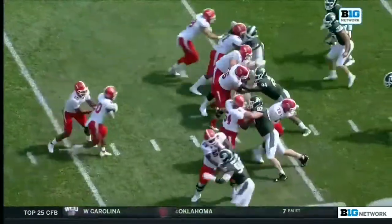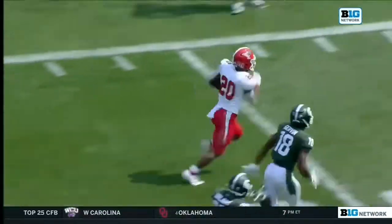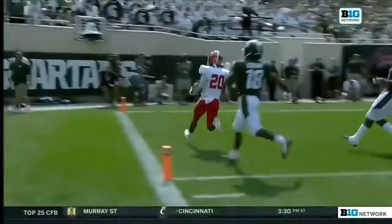There's an example of a player where you get a transfer talent coming in like Jaleel McLaughlin, and Turner essentially loses his starting job, but he still was voted a team captain. He still runs into your living room right here.